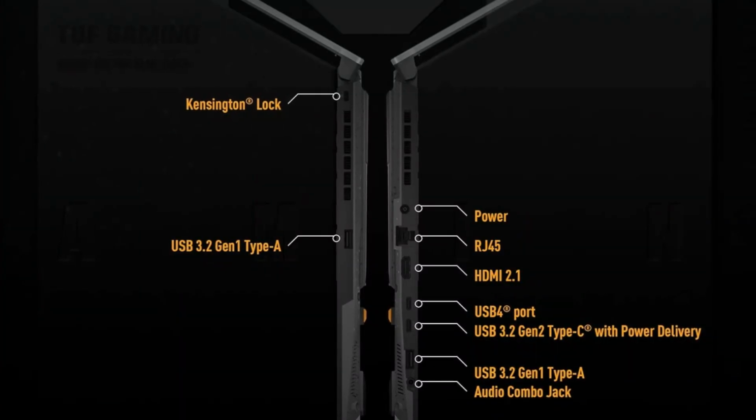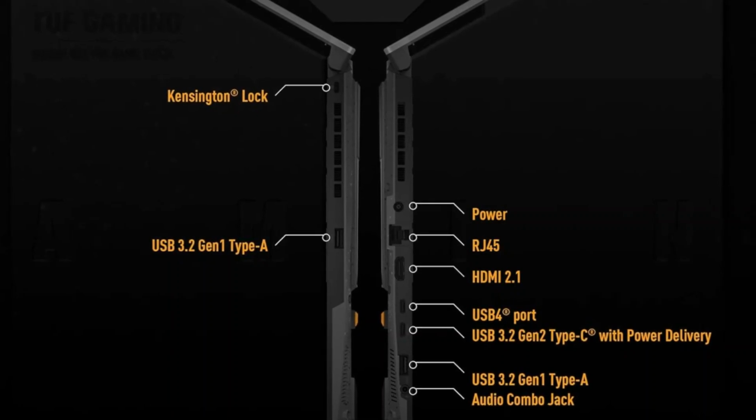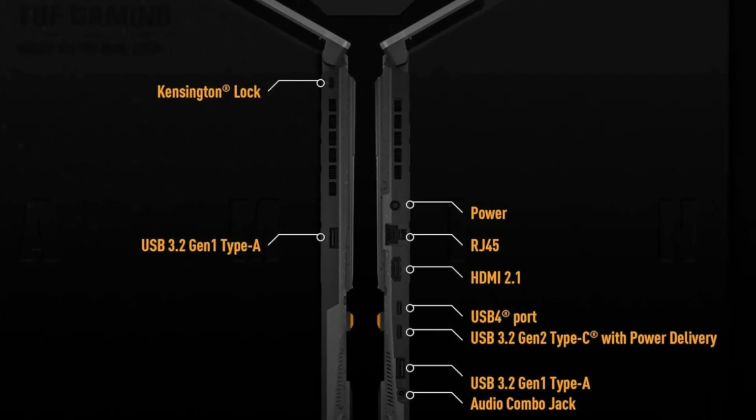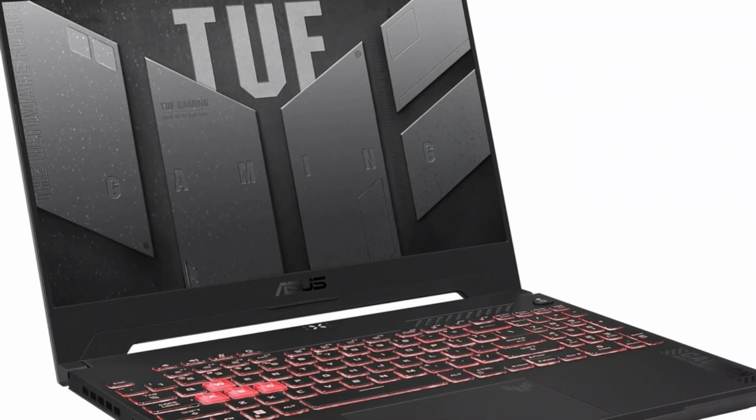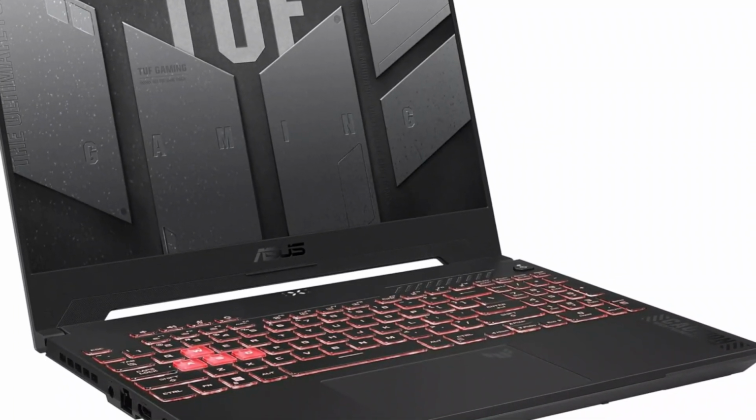Despite its rugged design, the laptop boasts a relatively sleek profile, making it easily portable for those on the move. Additionally, the inclusion of a MUX switch with advanced Optimus enhances battery life and performance, solidifying its role as an ideal mobile workstation.